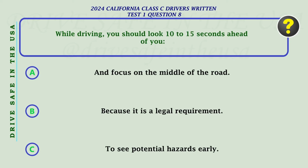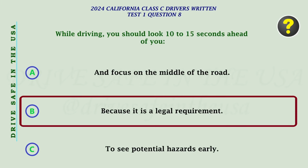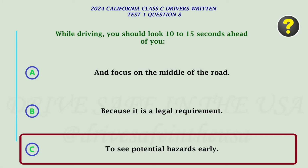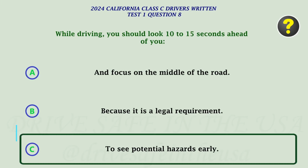While driving, you should look 10 to 15 seconds ahead of you. Option A. And focus on the middle of the road. Option B. Because it is a legal requirement. Option C. To see potential hazards early. The correct answer is to see potential hazards early.